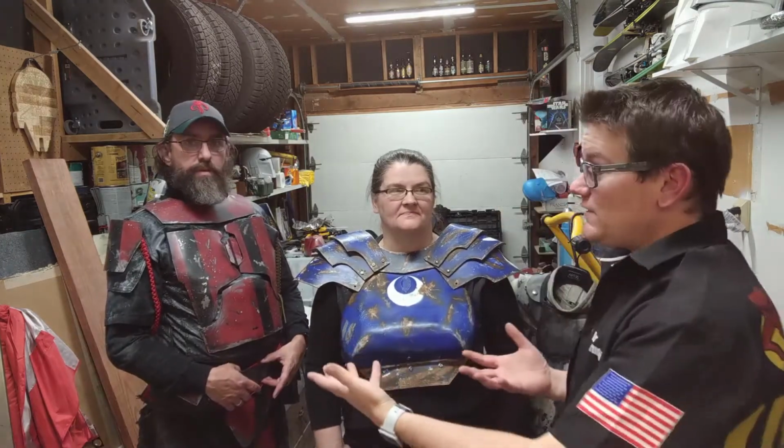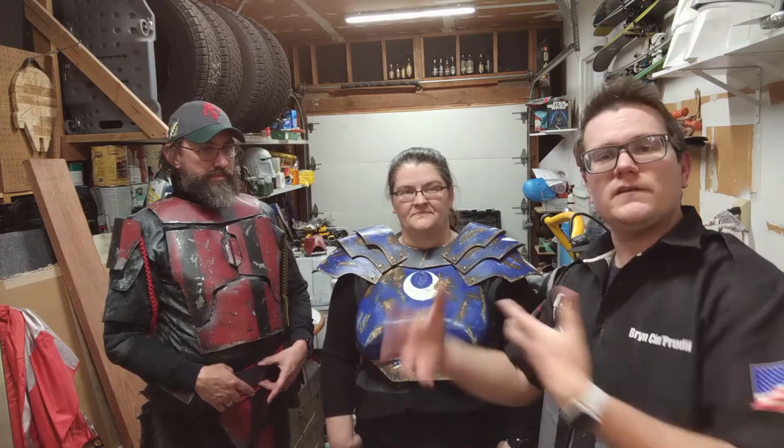One thing that you see here between Sam and Elizabeth is a variety of styles. One thing that a lot of people think when they come into Mandalorian Mercs is that they have to build this style of armor. Absolutely not. Elizabeth here designed and built her own templates within the sandbox of the requirements that we have.